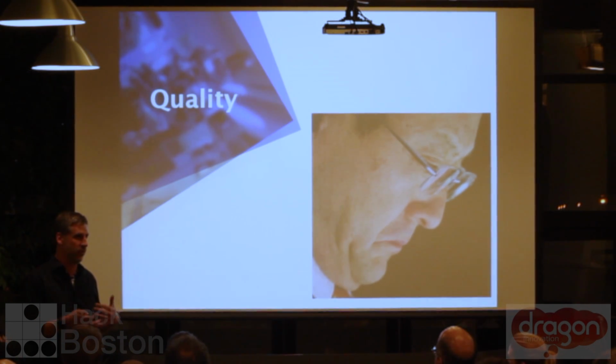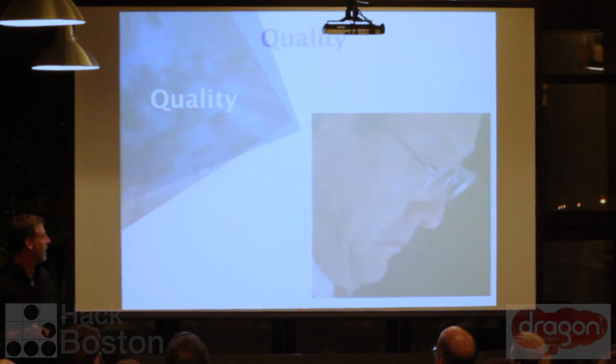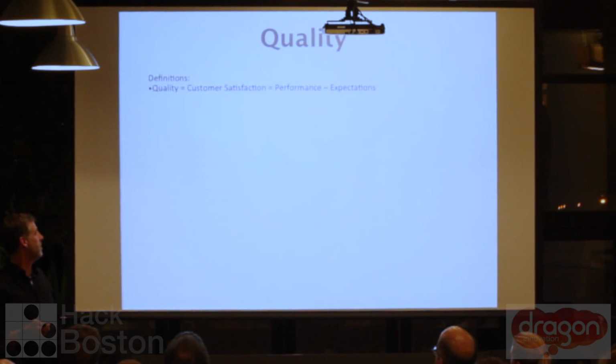I know when we first started, we were just excited to get one working and then build a lot of them. And that's hard to do, but in the scale of things versus building a quality product, quality is super, super hard to get right, and it's super expensive if you screw it up. So I'm not going to go too deep into it, but please keep in mind it's really important.